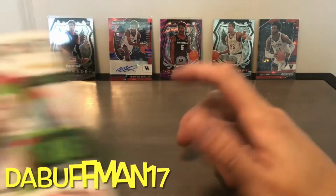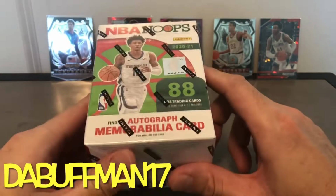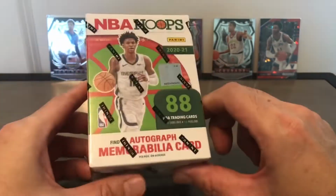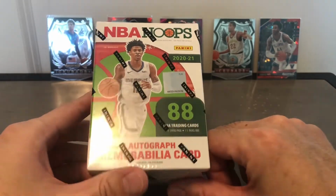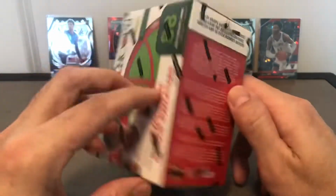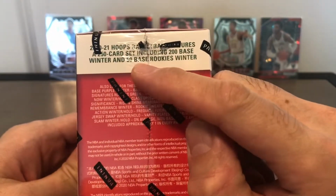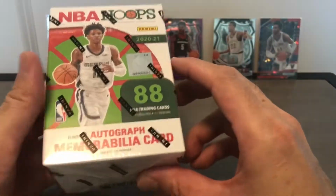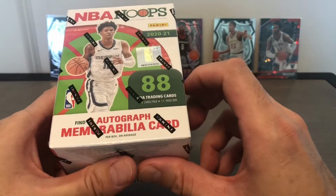Yeah, so today we're going to be opening up NBA Hoops Winter Edition. Picked this up on Friday. Just one. I opened a ton last year. I was trying to complete not the base rookie, but the ugly sweater set. So let's try to get an ugly sweater for 2021.